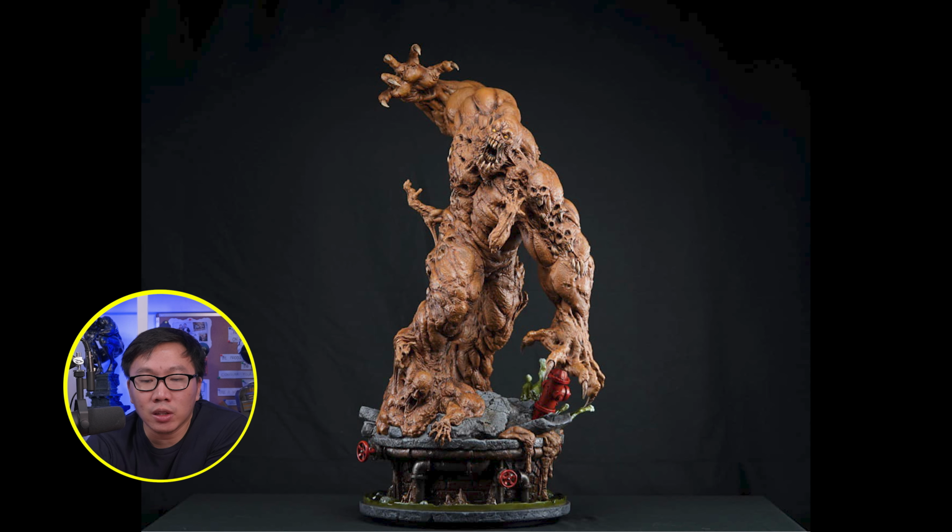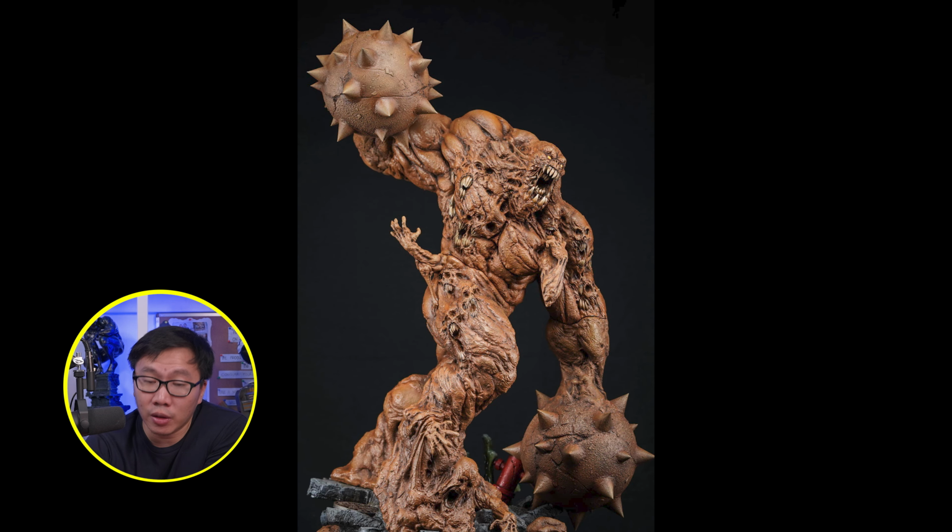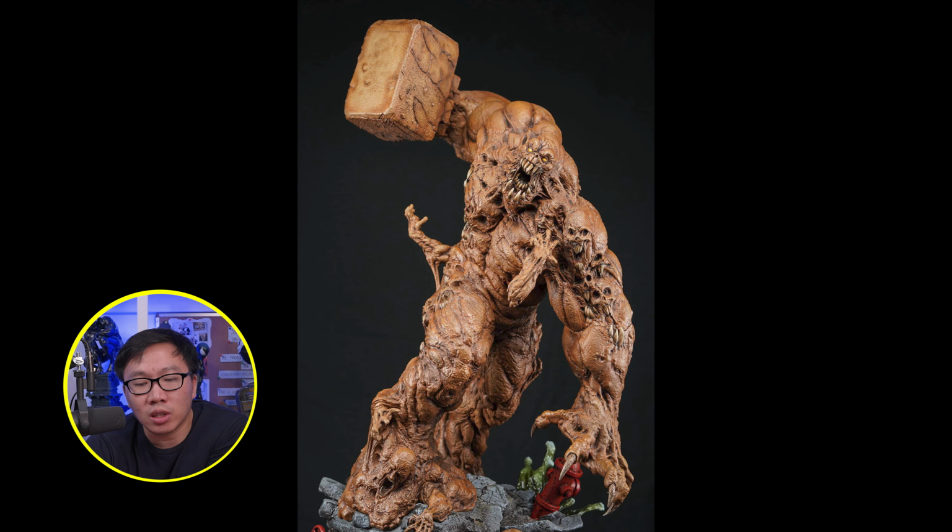Next is we have Clayface. This is actually a very huge statue, kinda like 1/3 now, but it's still in fact 1/4. Gonna be the best Clayface around for sure, since it's the only Clayface statue around that is 1/4 scale or 1/3 scale.